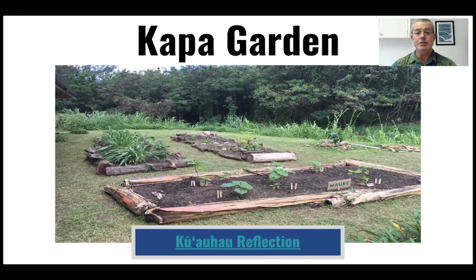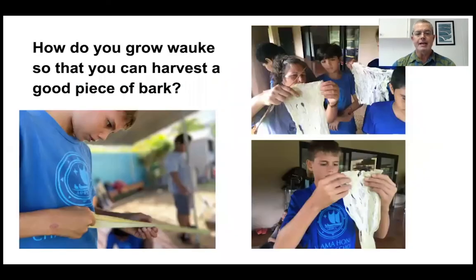This student chose to include the kapa garden as his kuʻauhau or his cultural artifact. And in particular, this student talked about how growing wauke was necessary in order to make kapa. You needed to grow wauke and harvest the bark. And so he talked about harvesting the bark and how he measured the wauke's growth over time and how he made his piece of kapa.